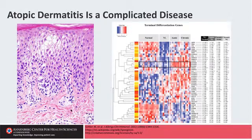Let's look at the histology. You see a spreading apart of the skin cells with edema fluid. You see inflammation, dilation of blood cells. There's probably thousands, if not tens of thousands, of changes happening in the skin and alterations of the barrier function.